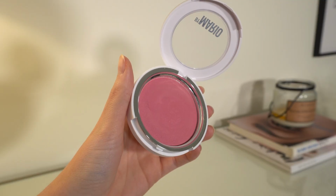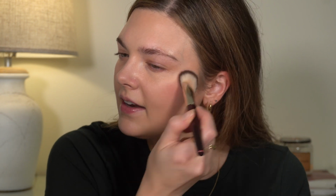All right, for blush, I wanted to pull this out again. I haven't used the Mario blush veils lately, and you can in fact apply these over powder.